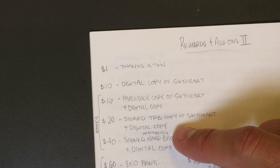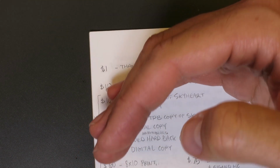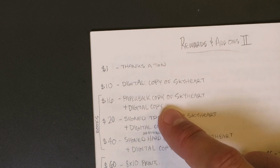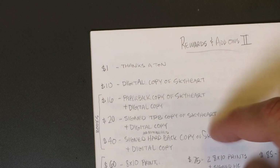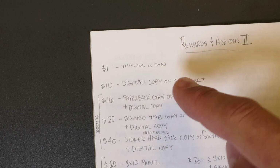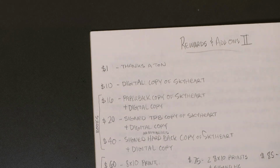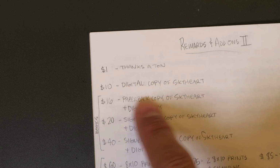And that's the thing when you're doing rewards, you want to have everything that someone would get underneath that reward added to that reward. So because I already said digital copy, it's going to be added onto this level. So paperback copy of Skyheart. I am hoping and praying that I'm able to get 3,000 books printed. That brings the cost per book down to about $4, which means I can charge $16 for the book and still turn the profit that I need on it. So $16 gets you the paperback copy of Skyheart.